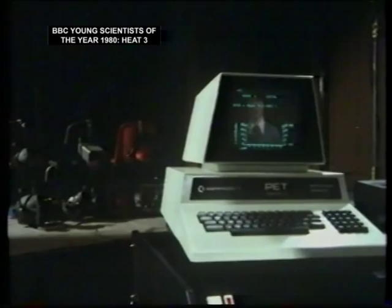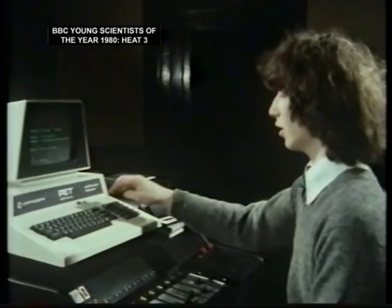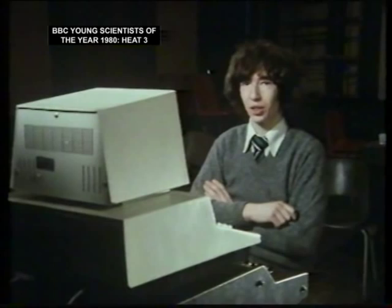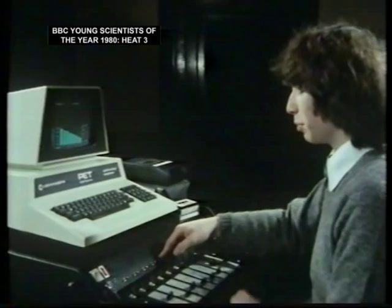One of the great advantages of our system is that all the information for the lights is stored on one of these cassette tapes. This enables the operator to merely press a button and let the computer do all the work and for me to sit back. However, should the operator want to intervene at any point during the play, for instance, due to the fault of an actor, he can merely flip one of these switches and take control manually using these sliders here.